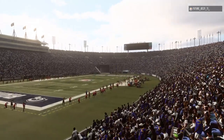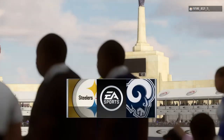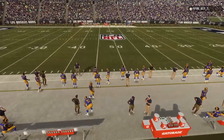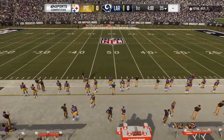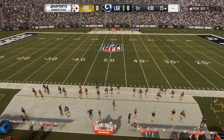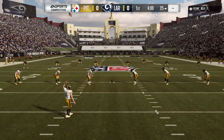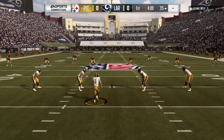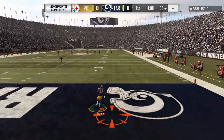EA Sports coverage of the National Football League takes us to the City of Angels, Los Angeles, California. Who said the crowds wouldn't embrace football being back in L.A.? You certainly couldn't tell that by what we saw a few moments ago. These folks are pumped up as their Rams get set to do battle with Ben Roethlisberger and the Pittsburgh Steelers.